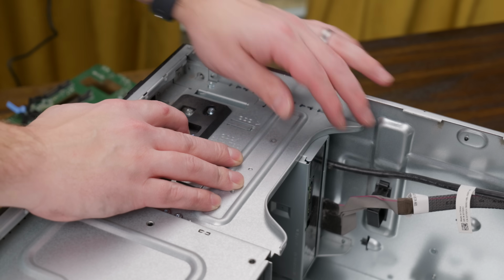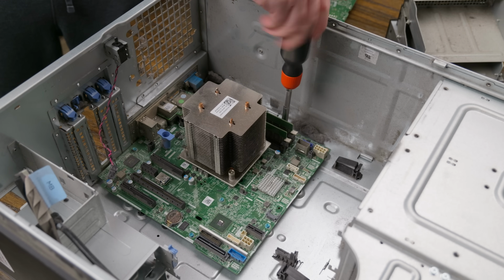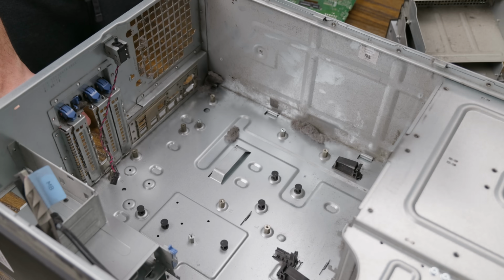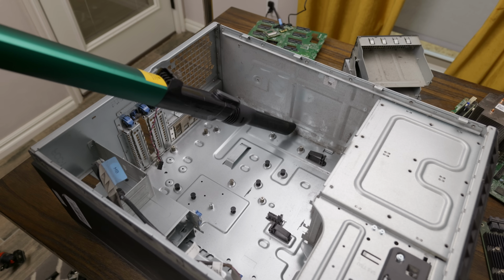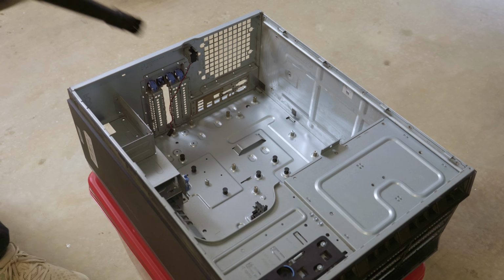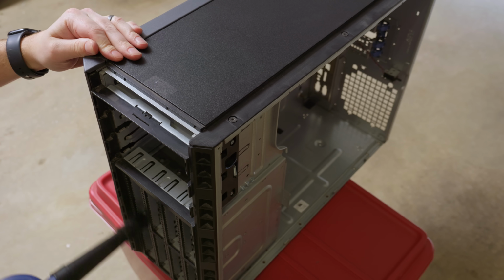Most components just easily popped out of place, and the motherboard was held in with Phillips screws as you would normally expect. After getting all of the electronics out of the way, I used a vacuum cleaner to suck up all of the dust bunnies. Recently, it seems to be raining anytime I need to clean up components, so I had to dust everything out in my garage.